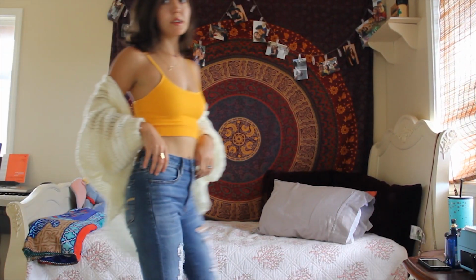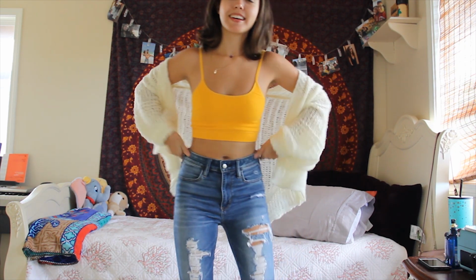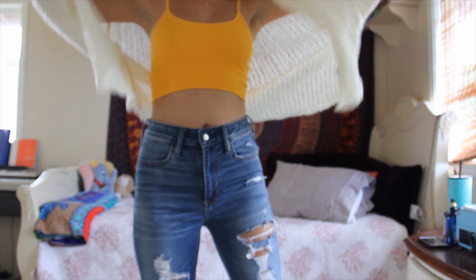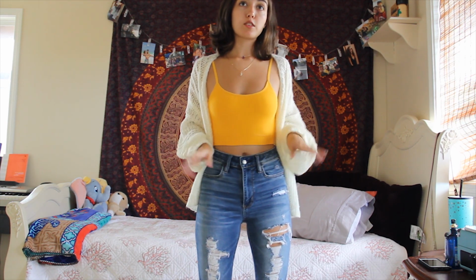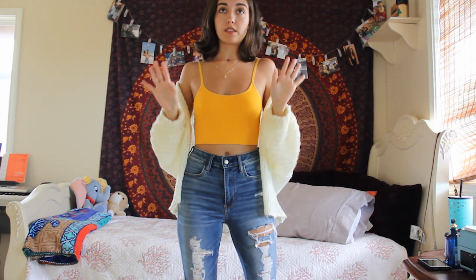Okay, so this is outfit number 1. I'm gonna label this outfit as kind of a very sporty but girly outfit because, one, this yellow top I'm wearing is a sports bra. This is a bralette from Victoria's Secret Pink. And I like it because it doesn't look like your normal sports bra. It's almost like loungewear, but can also pass as a crop top, which I really love. And it's very bright. Yellow is such a great summer color, so I really like this.